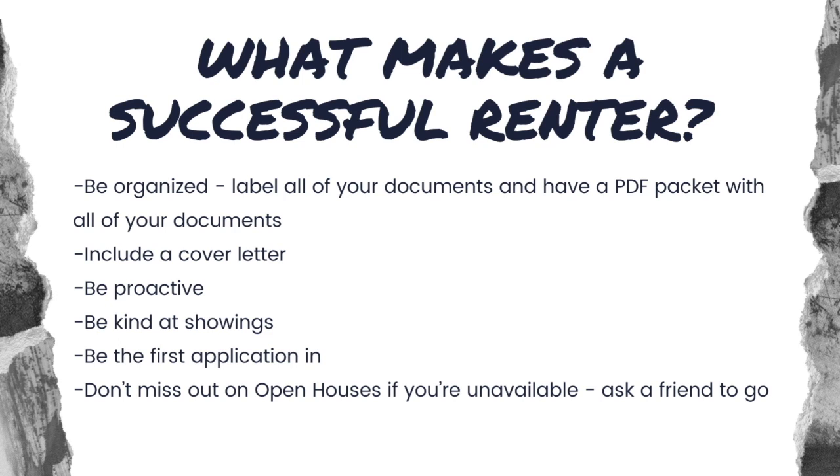Have a cover letter, especially if you are looking in Brooklyn. Larger management companies are primarily only looking at your financial qualifications, but smaller, independent owners are looking at the full picture, and your income qualifications are only one piece of the puzzle. They also want kind, respectful tenants that they can trust.